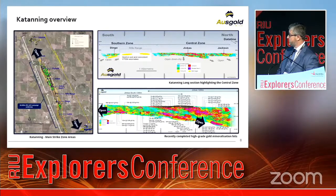There's been a lot of previous air core drilling, so I think in essence, we're really looking for a repeat of that central zone. And we say that with a bit of confidence because it's a double plunging system, because it's a broad fold. So that Jinkas central zone area plunges to the north. As we step through the rifle range, it flattens off and plunges to the south. So there is a potential that we'll see another 1.5 million ounces to the south. And that's what we're really going there to find.